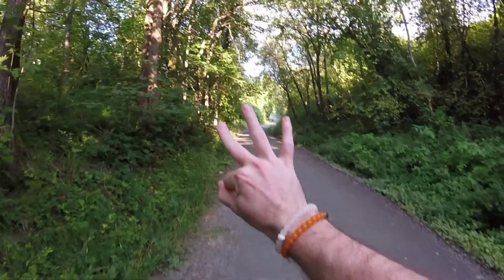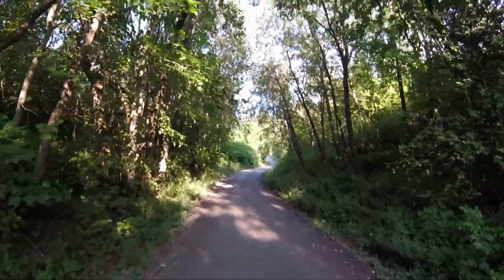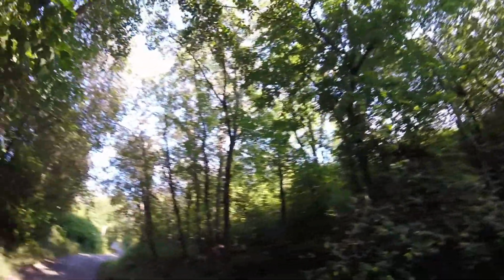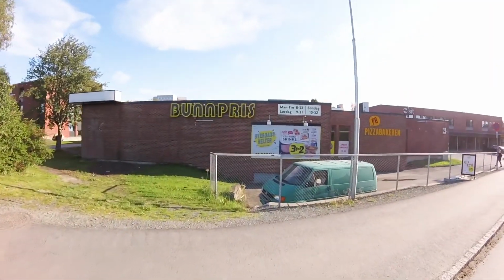This is the third reason why I don't have a bike. This is the other way home. It's way more scenic, but it's longer, a little bit less steep, and also there's some trees to cover you from the sun. This is where I'm heading to right now, called Bunpris. But man, I'm sweating. That walk was a lot harder than I thought.